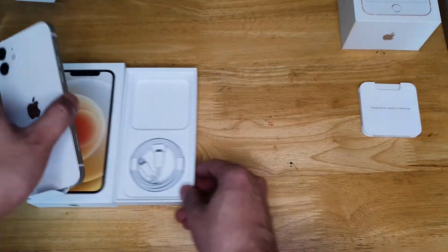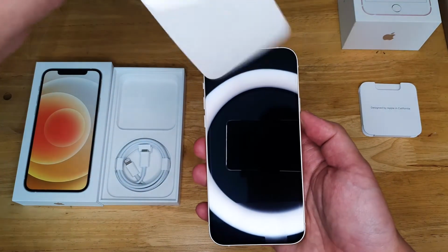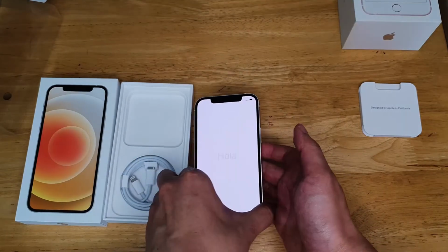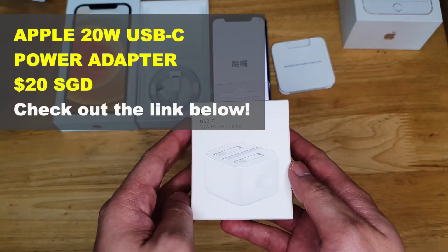Okay, and let's take a look on the iPhone 12 itself. So here's the paper pull tab. And here we go on the iPhone 12. So that's all we have in the box. Let me also unbox this 20-watt adapter and see what does it have.